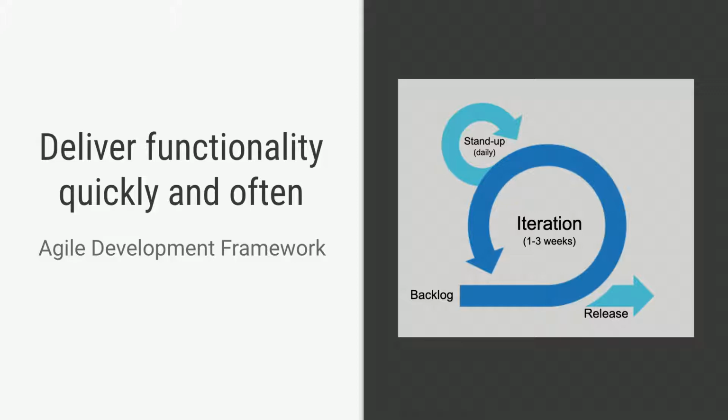right? And then the output is ideally a functional release, some functionality that within the 1 to 3 week time frame, you come out with something that can be used, right? And then you just start that process over until you've run out of things that are high enough value for the client to continue to work to pay for, essentially.